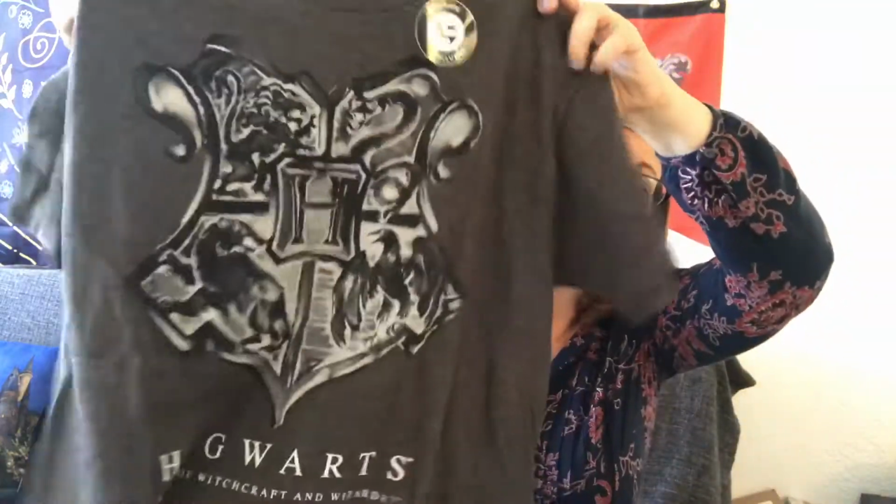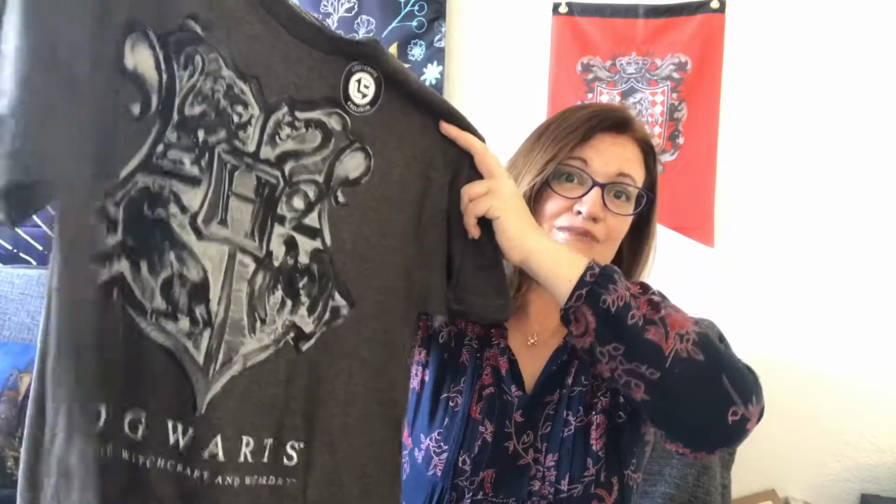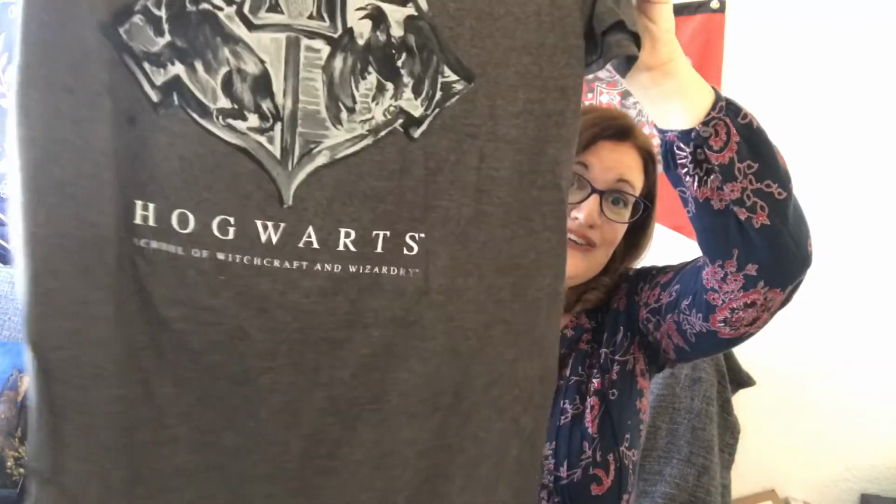Oh, that's cool. I actually have one that I bought at the Universal Wizarding World when they first opened, and it was also my very first year of grad school, so that was a memorable year. That was 2010. My older one has a little more color to it, but what I was going to say is that it's really, really worn out because it's really old. So I'm definitely in need of a new one.